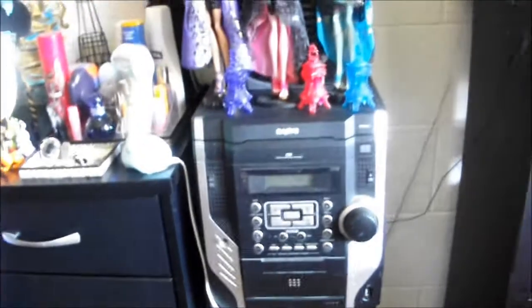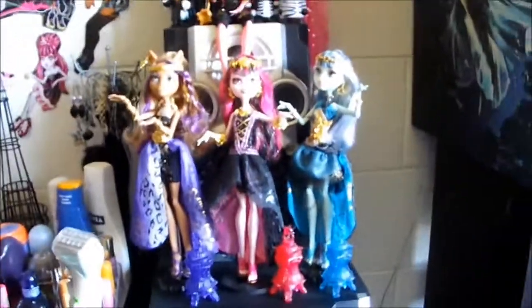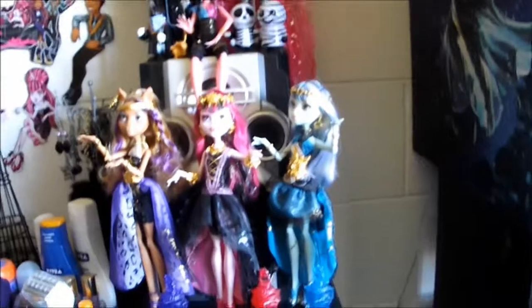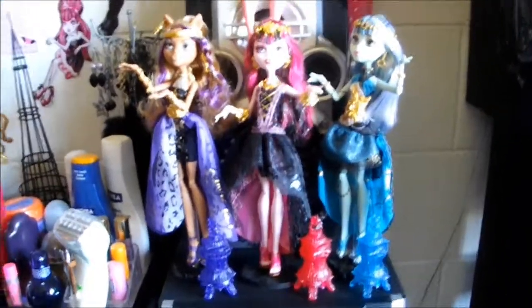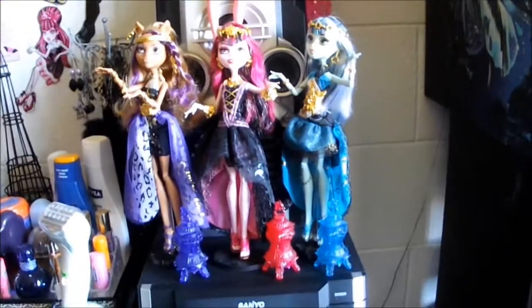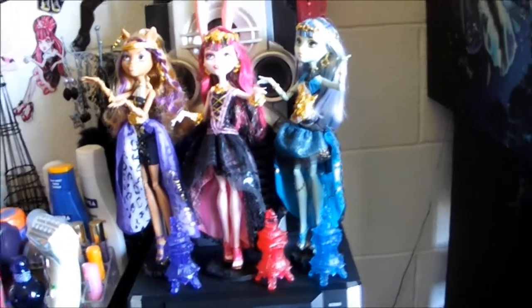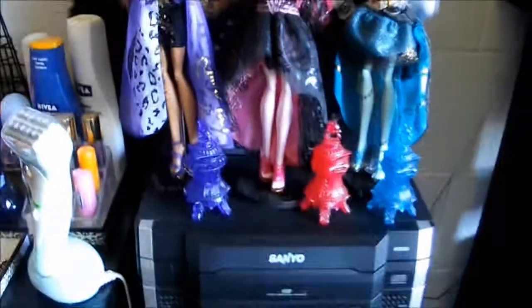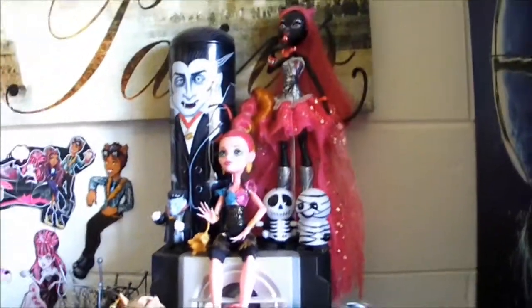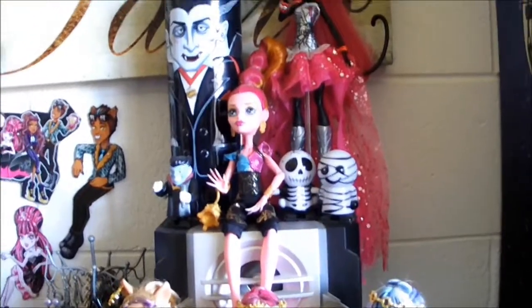Then on top of that I've got my stereo, and then sitting on my stereo I've got one of the speakers for it, and in front of the speaker I've got my 3 Haunt the Casbah dolls. Okay, as I was saying, I know there was more, but these are the ones that I've got. So I've got Claudine Wolf, Dracula, and Frankenstein. Then above that I've got the little lanterns that came with them. Then above that, on top of the speaker, I've got Catty Noir and Gigi Grant, and that's Dracula tin.